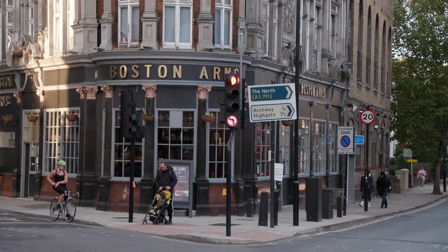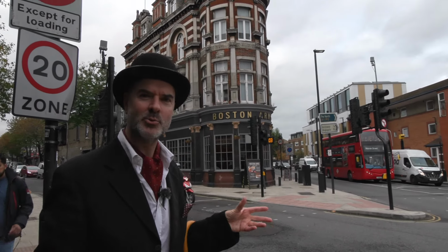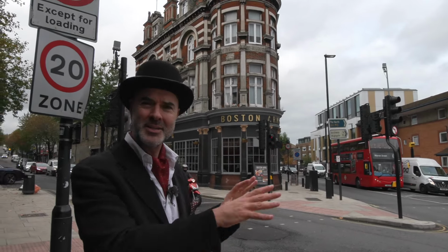I used to do brilliant gigs in there. The best gig I ever went to was a band called Snuff. I remember the place was rocking. It was amazing.